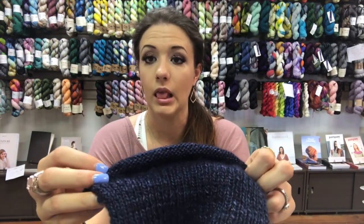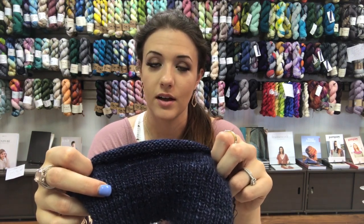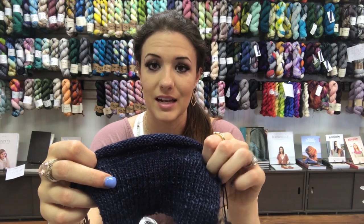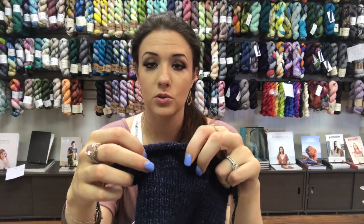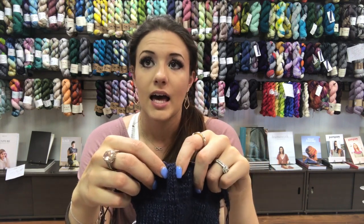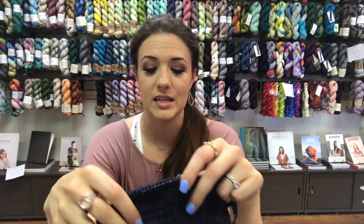I did not follow the tubular cast on method that is mentioned in the pattern for the Hayward itself. It requires a provisional cast on, and it's very complicated, and I don't like it. I do the long tail tubular cast on. Purl Soho does a great video and step-by-step tutorial on how to do a long tail tubular cast on, which is sometimes called an Italian tubular cast on. Much easier. It's just a whole lot better in my opinion, because I'll actually do it. With the other one, I end up getting off on my stitches and it looks messy, things like that.